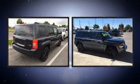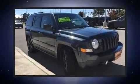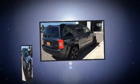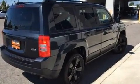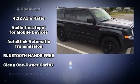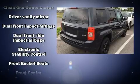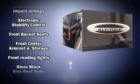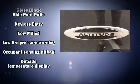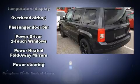split folding rear seat. Enjoy your favorite music via the stereo system, which includes a CD player with MP3 capability and 4 well-positioned speakers. Jeep ensures the safety and security of its passengers with equipment such as dual front impact airbags, brake assist, and ABS brakes. With electronic stability control supplementing mechanical systems, you'll maintain precise command of the roadway.